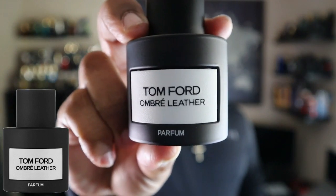Next up. Okay, guys, I know I'm a little late to the party with this one, just like with the other. That was a 2017 release, and this was released a few years ago as well. But it's a flanker of Ombre Leather Parfum. It has accords of leather, ozonic, aquatic, tobacco, smoky, iris, a bit powdery. It smells a lot like the original Ombre Leather, just a little stronger. Not more pungent, it's just a little stronger and a bit more mature. The original Ombre Leather was a lot like Tuscan Leather. This one is a little toned down, a lot more mature.